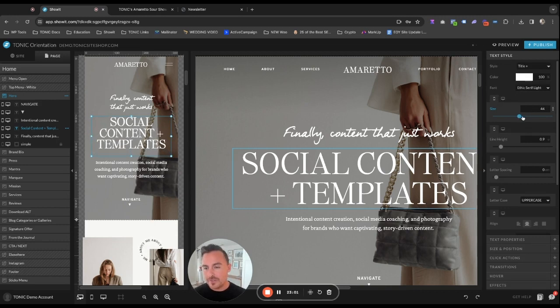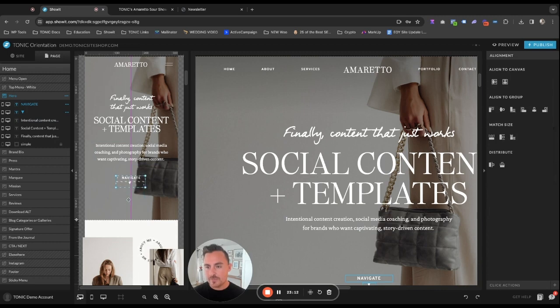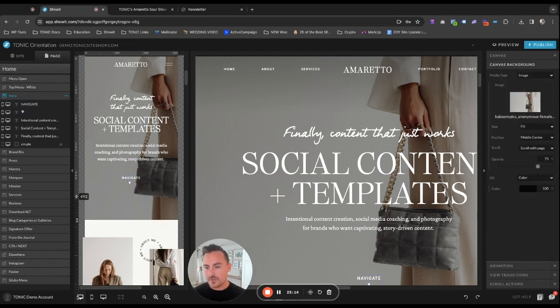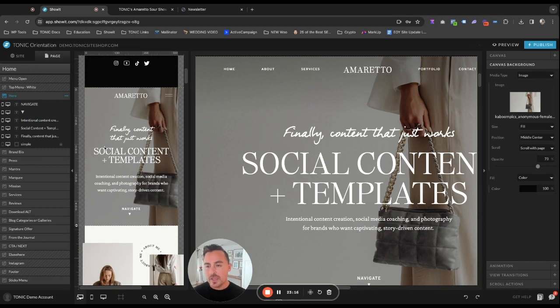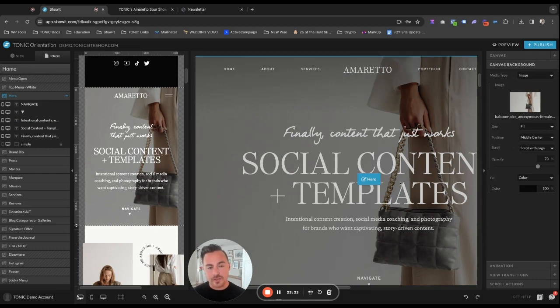So we want it to fit on 2 lines. So let's keep bogging it down. Perfect. Now we can go up with the text box. We can drag these up. And we can even make this whole section a little bit shorter. And by doing all of that, you can see that we've updated the look of the mobile site, but the desktop version has not changed, which is really cool.